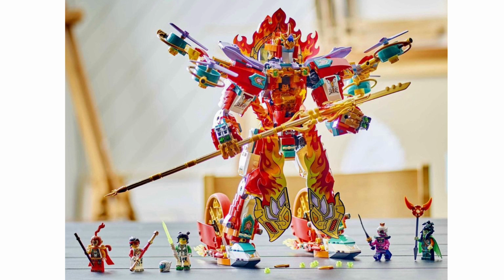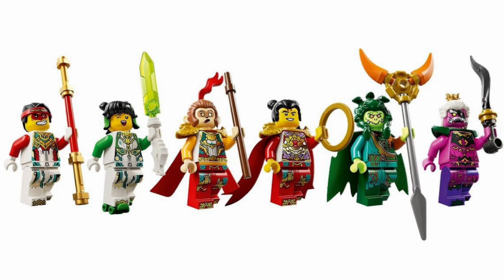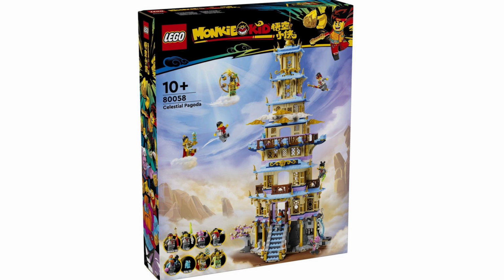We do see a lot of mechs, especially for like Ninjago and Monkey Kid and Dreamzzz, etc. And Marvel and Star Wars. I could go on. But I think that this one looks really good because it is pretty different to what we usually see. And here's a close look at the minifigures.